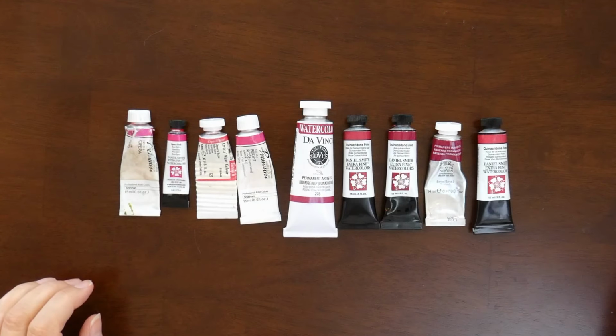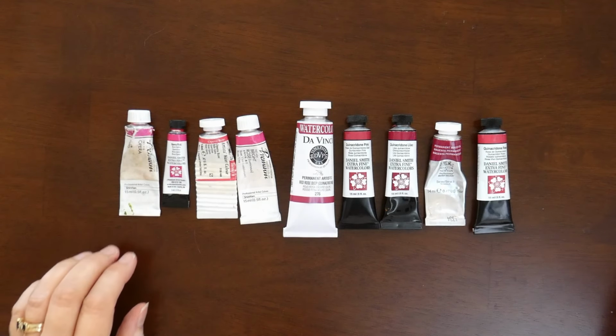This is about the pinks in my collection and is not a thorough treatise on all the pinks available in watercolor. But this will give you the means to do the research you need in order to find the pinks that you need for your watercolors. These are the pinks that I have in my collection.